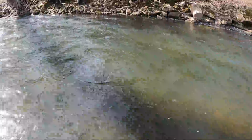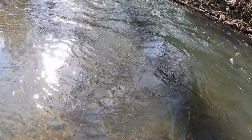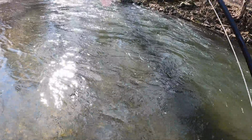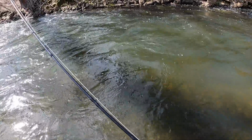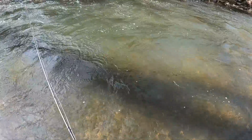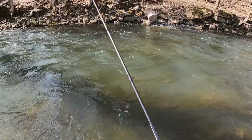Oh, there he goes. Got him on film for you guys. He whacked it. Oh, there he goes. He was nice. Good 13, 14 inches. Let me check my flies, make sure they're good. No, they look good. I don't know which one he was on.